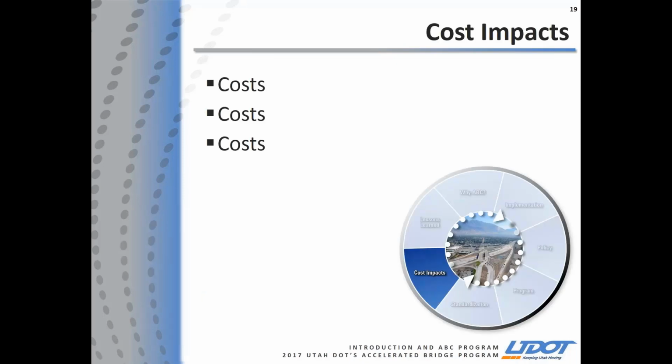So costs. I know that everybody's always worried about costs, and that's the big question. The approach that we've taken on projects is that you do not compare, say, a conventional project and an ABC project. Everybody always asks me that. The way we approach a project is you define the goal of that project and you estimate the cost of that project. For example, if you have an interstate and you need it open to traffic in 2 months, you have a very short construction season, you may do a slide bridge on that project. That is that project, and you estimate that project and you schedule that project for that.